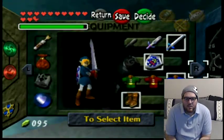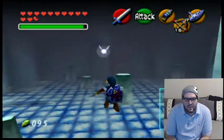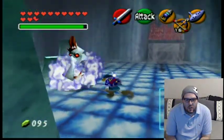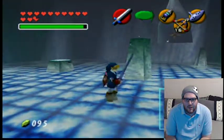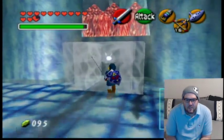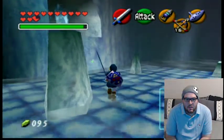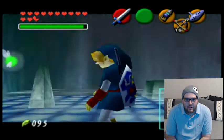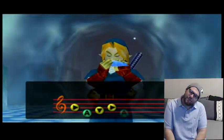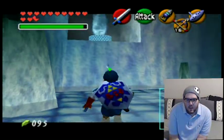Okay. Do we have enough Skulltulas for the... One more gold Skulltula, and then we've made it for the reward. That was an incredibly odd texture on top of that block. Okay. So I can get up there. This is probably Song of Time. Maybe I was too close still.